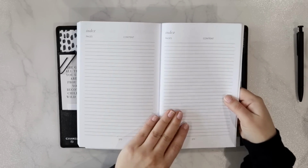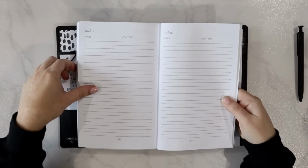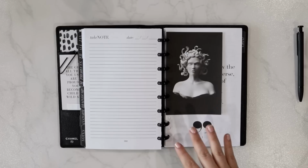For those of you who haven't seen it, this is just a place where you can list out content and what pages they're on for quick reference. Now, I've just found that for myself, I don't really tend to use that. So I actually just skipped putting any indexing sheets in here.